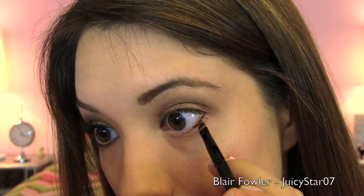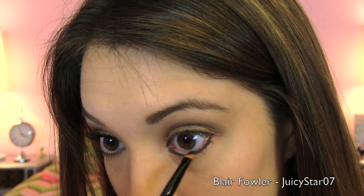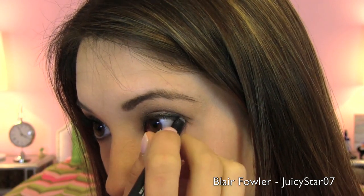And then you also want to take the black liner on your lower lash line all the way from the outer corner into the inner corner. So that's what I'm working on right now. And then you just want to take a Q-tip and smudge it out a little bit so it's not such a harsh line. And take the clean side of the Q-tip and get any of the black residue off of your waterline and apply a light eyeliner onto there. I'm using Nars Larger Than Life.